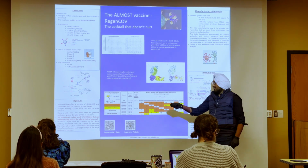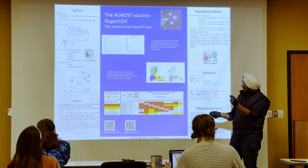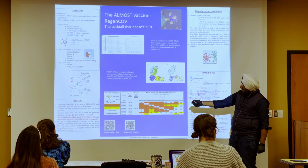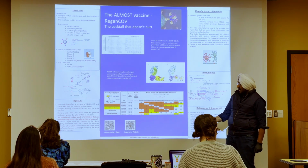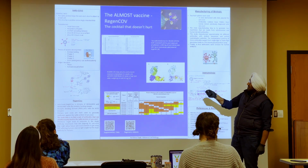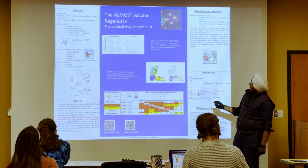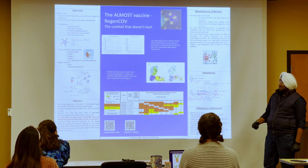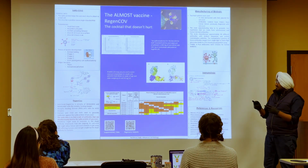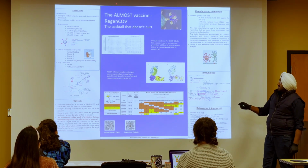So your spike protein basically is one part of the virus, and then the receptor binding domain is a part of the spike protein right there. So RegenCOV, when I say the almost vaccine, because it was used for both treatment and post-exposure. A vaccine is something that is used before, but this is not a cure because it is not something that cures COVID-19, therefore the term the almost vaccine.